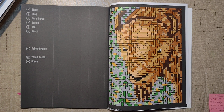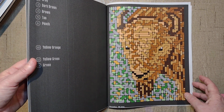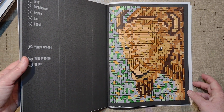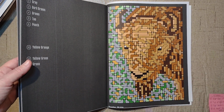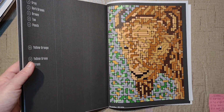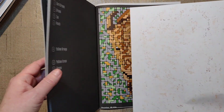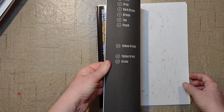I'm not really sure. I'm going to say buffalo. But yeah, I just colored that. I think I colored it all in one day. I can't remember. 1 or 2 days. And yeah, it got me out of the slump and got me back to coloring. So if it gets me out of the slump, it will be well worth the purchase. I don't know. We'll see.